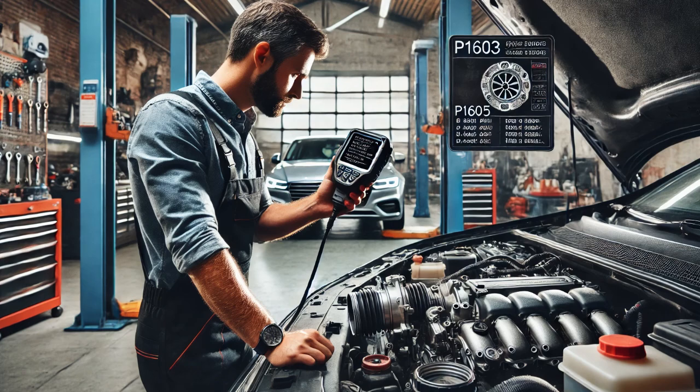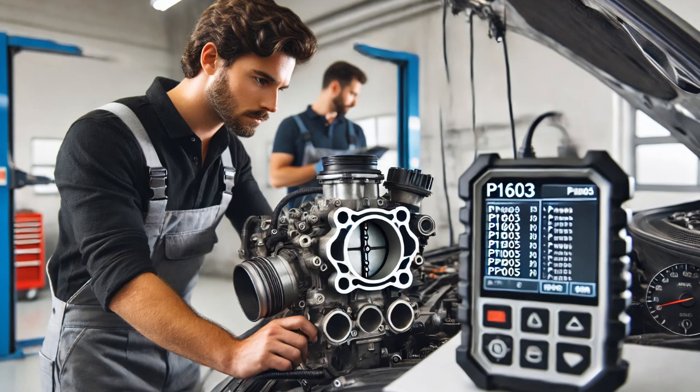To gather more information, I used the scan tool to monitor live data while the engine was idling. During the test, I observed that the engine was misfiring, confirming that it was not idling properly. My next step was to perform a visual inspection of the engine intake air duct to check for any obvious issues, such as cracks, blockages, or disconnected components. Everything appeared to be in good condition.